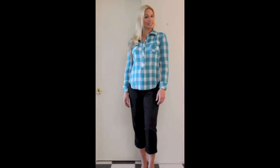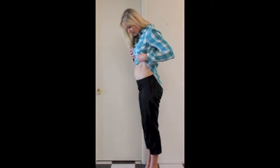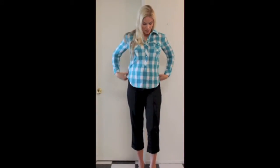So I'm about 19 weeks pregnant, and this is my kicking off spring outfit. It's by Everly Gray. So my belly's kind of getting there, and of course for spring you have to have a comfortable outfit, right? So this is by, like I said, Everly Gray, and it is so comfortable.